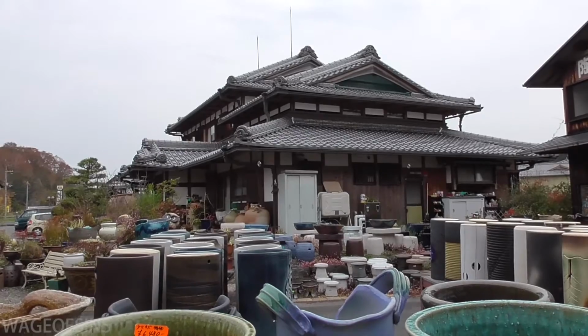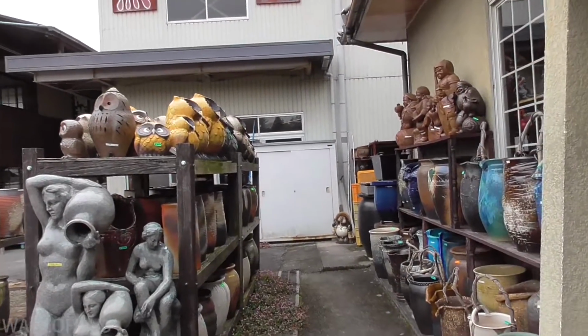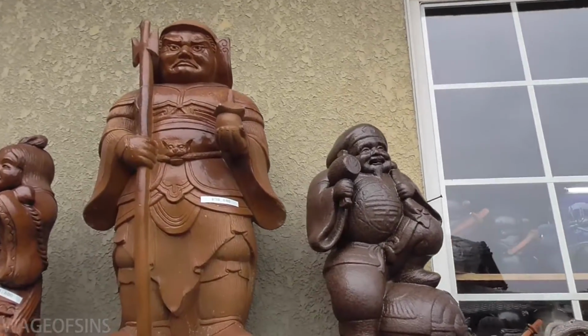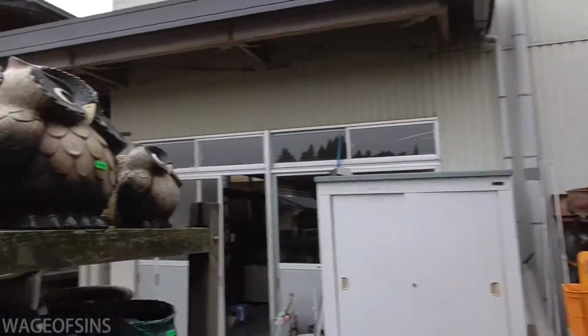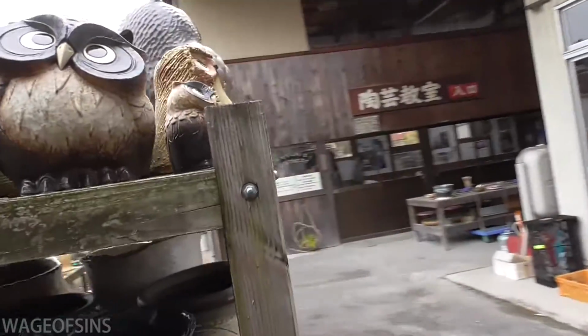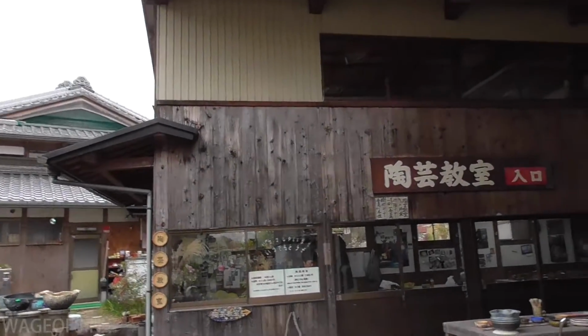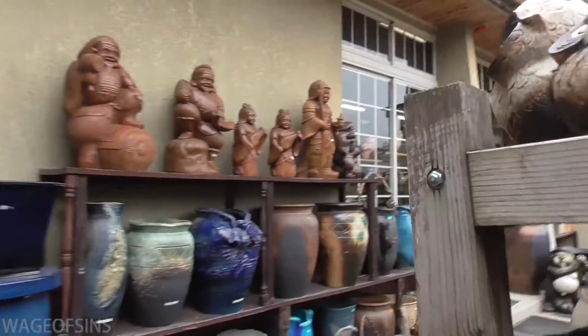Some really nice old buildings in this area, actually. It's pretty nice. Oh, in there. We should go inside. I can see some ninja. We have to go inside, but I'm not going to talk if we do. I think that's a place where you can make the pottery. Let's go inside. I hope they don't mind.